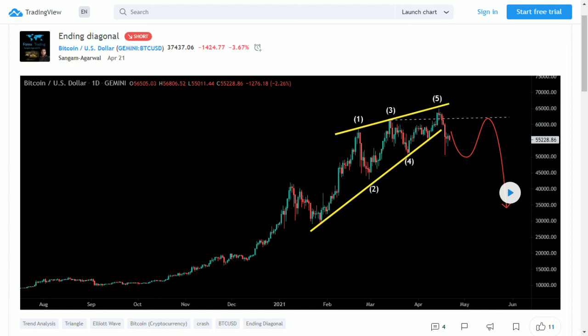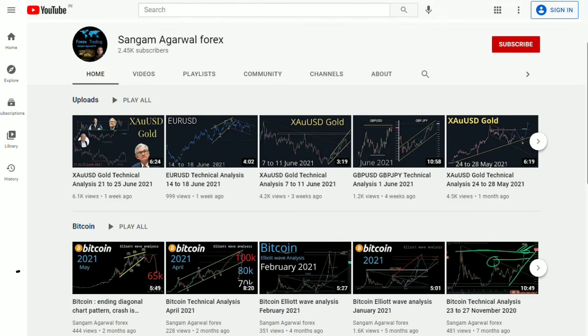This is a TradingView post we shared on April 21. You don't need to learn the entire Elliott wave theory. If you know anything about chart patterns, an ending diagonal happens at the top of the bull market, and after that there is only one thing, just a crash. After TradingView, we explained this in a YouTube video 2 months ago, and before price tested the upper trend line of this chart pattern, we also made a video and explained price will go to 100k, 80k or 70k.